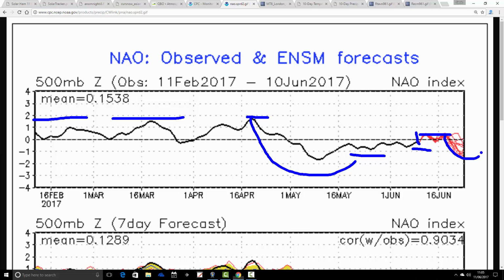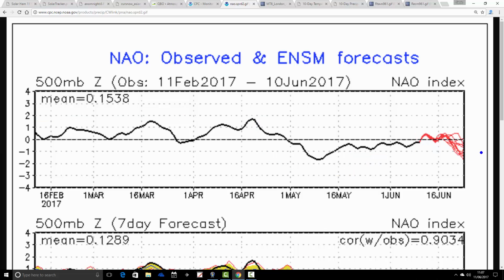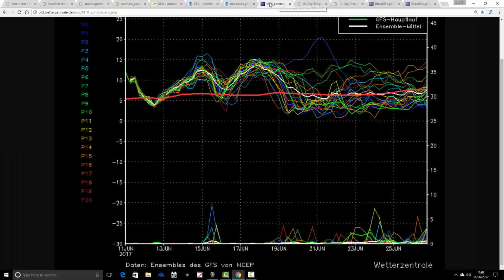And if it's going to be a negative AO and NAO summer, well, that doesn't really bode all that well for our summer prospects, and it probably doesn't bode all that well for GWV's summer forecast. But we won't worry too much about that at this stage. This is a long way off. It's at the end of the GFS ensembles.